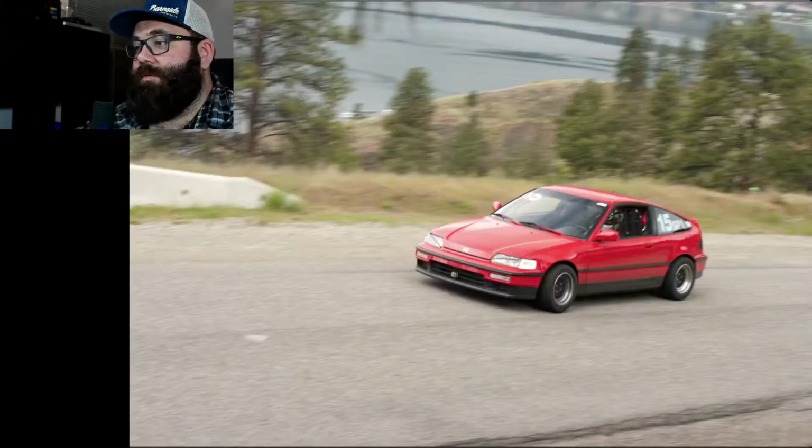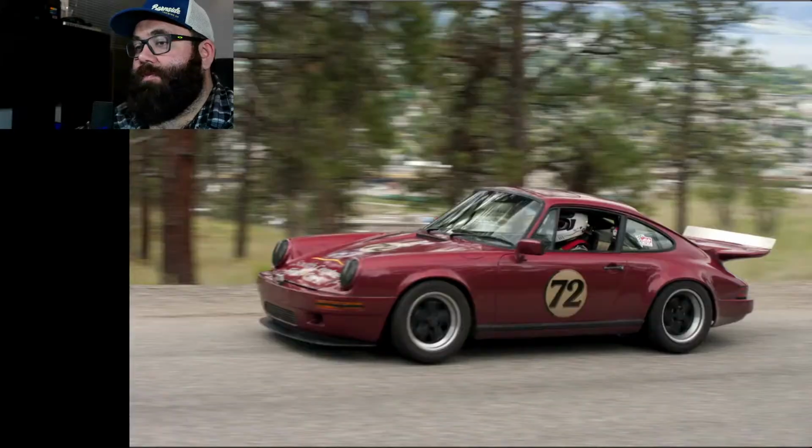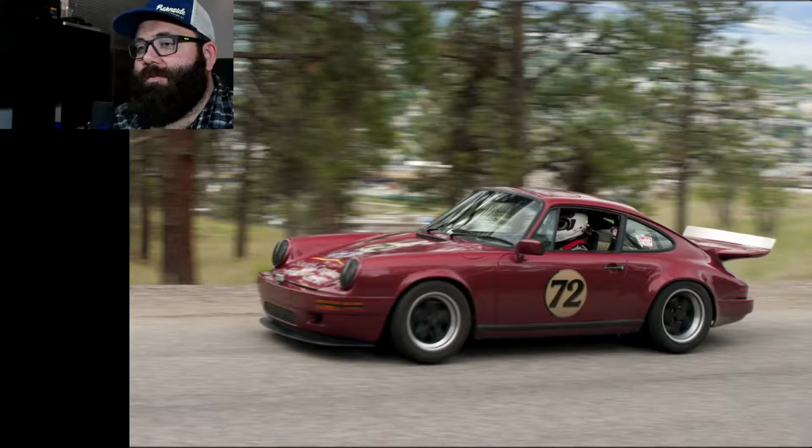More of Sheridan. I love this car. It was just a beautiful Porsche. I wish more of them would come out, but I understand it's a pretty risky event, the hill climb.